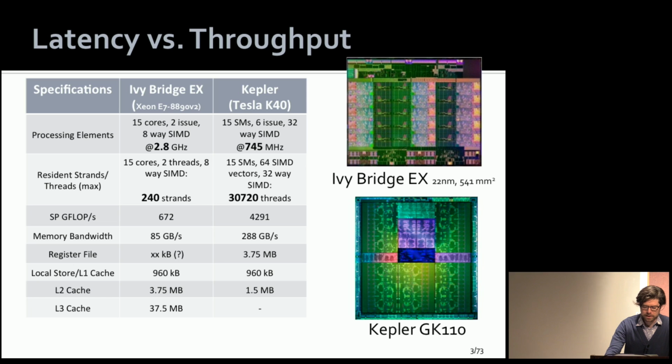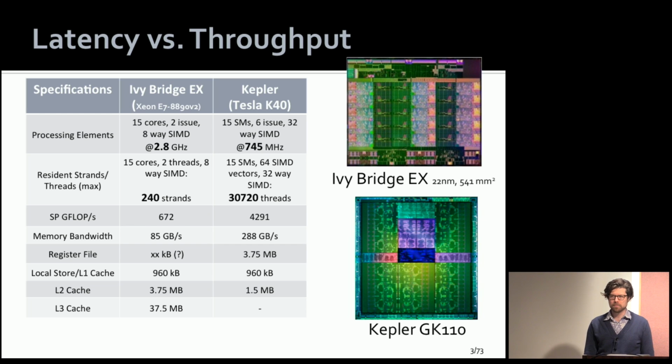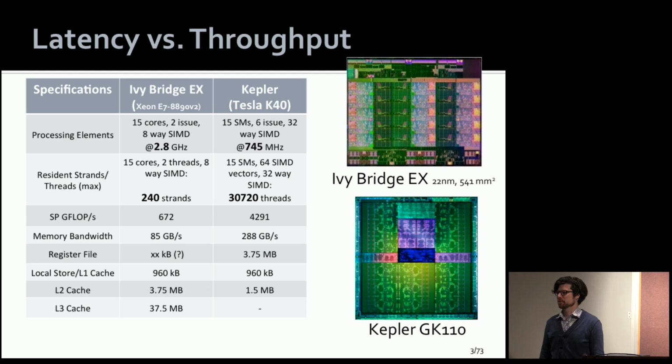Okay, so let's look at some throughput metrics. The first is single precision floating point operations per second. So the Ivy Bridge EX has about 700 gigaflops. The K40 has about 4.3 teraflops. So it has quite a bit more single precision throughput. And to go along with that, it also has a lot more memory bandwidth. So the Ivy Bridge processor has about 85 gigabytes per second of off-chip memory bandwidth, whereas the Tesla K40 has about 300. So those give you an idea of the performance improvements that you could potentially expect from using one of these throughput machines. The aggregate throughput can be quite a bit higher than what you would get from a traditional processor.